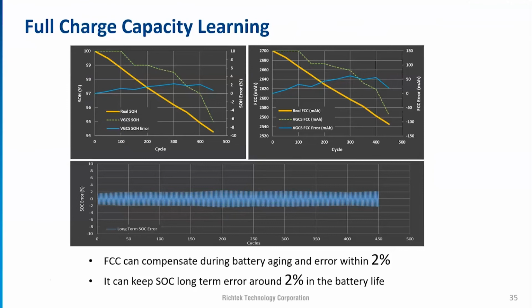Therefore, our fuel gauge product will not affect the accuracy of a battery capacity measurement due to the aging of the battery after a period of use. This is what a high performance and high accuracy fuel gauge product should be.